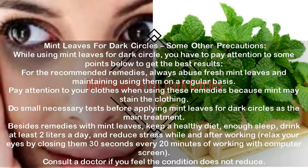While using mint leaves for dark circles, you have to pay attention to some points below to get the best results. For the recommended remedies, always use fresh mint leaves and keep using them on a regular basis. Pay attention to your clothes when using these remedies because mint may stain the clothing. Do a small patch test before applying mint leaves for dark circles as the main treatment.